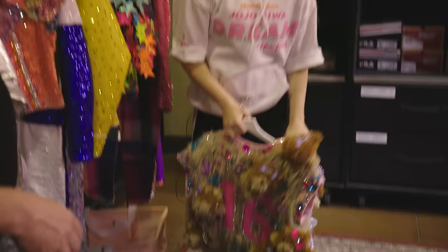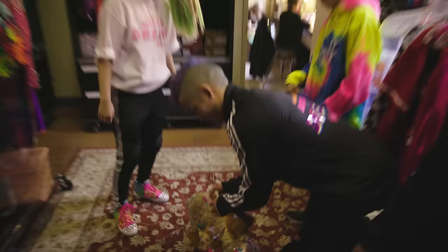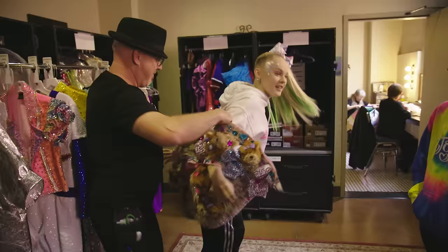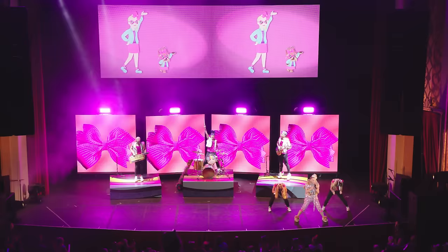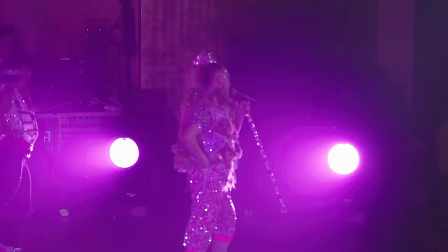Have you all felt it? You felt it? Oh, it's so heavy. Work out with this. Jeez. Literally, that's heavy. Like 15 pounds. Yeah, that's my BoBo jacket.